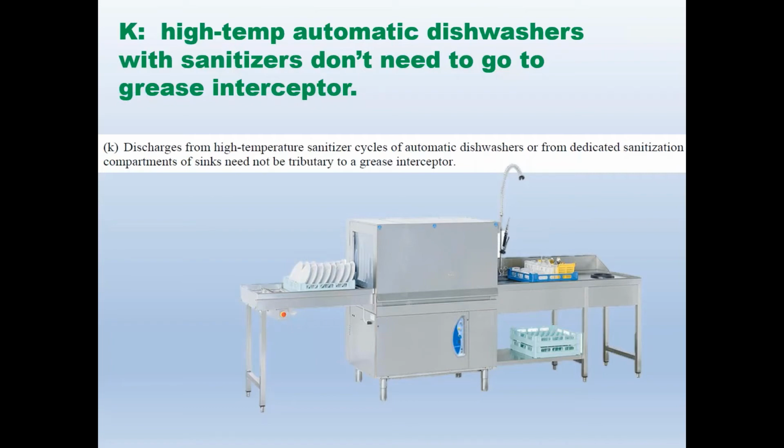I would have to check with plans review on that. I don't want to tell you yes or no, guys. Let me get back to you on that. I don't want to tell you the wrong answer there. All right. And then another question was, is there anything in the code requiring heat tracing on grease waste piping?